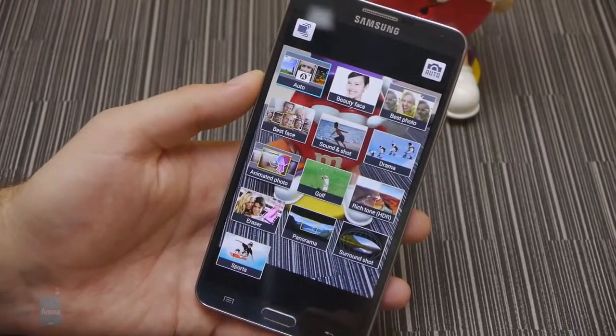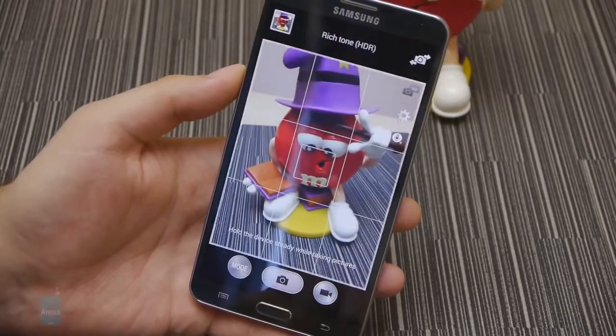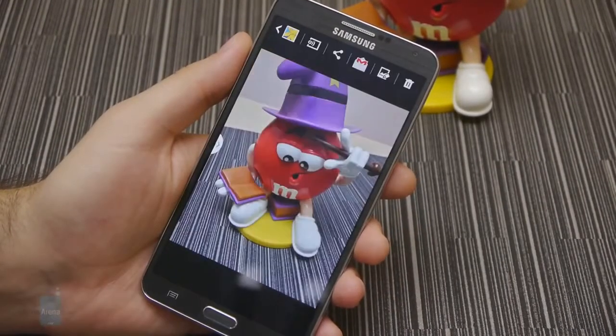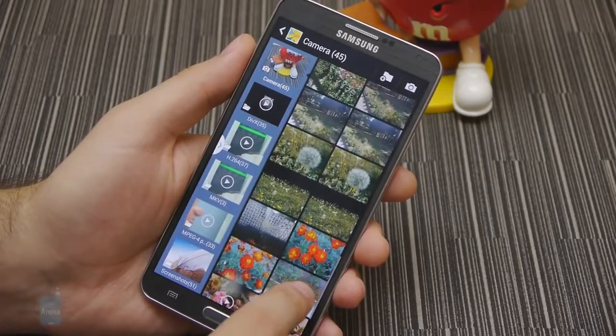Naturally, the experience is enhanced with a number of shooting modes that have been thrown in, including HDR, panorama, burst shot, and more. Since the Samsung Galaxy Note 3 unit we're handling is running an early software build, we'd like to restrain ourselves from commenting on its photos in detail.